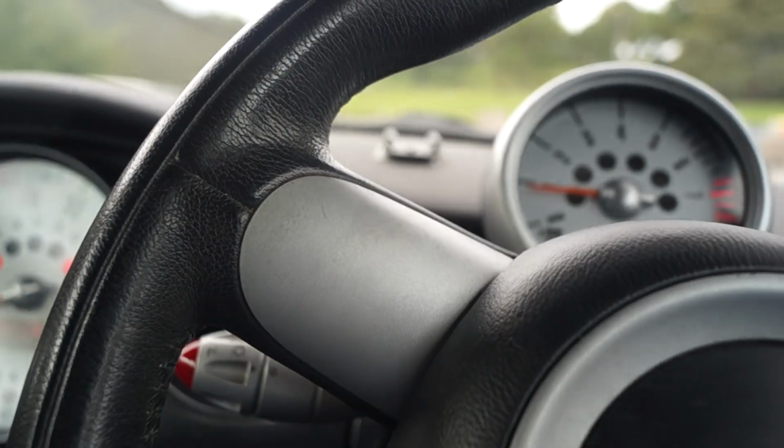And another one. And if we go dry steering, which is not good, go back the other way, you'll hear this clunk again. There you go. And again. And then a creak.